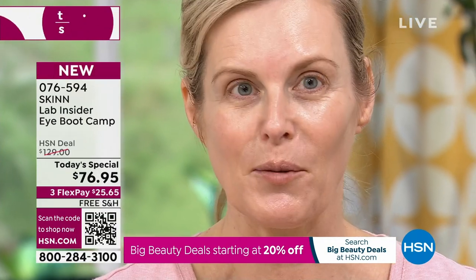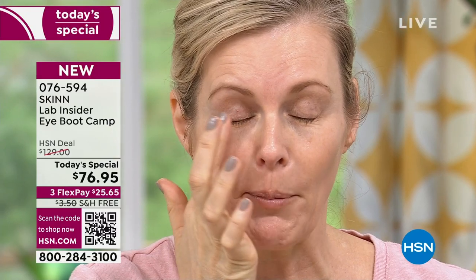Yes, I've been using it for about 30 days, and it's so easy to apply morning and night. You can do it without even a mirror, but what I like is what's happened with my eyelid. I can actually see it now, where it used to be very hooded. Also, I feel like it's really smoothed out my fine lines, and I have noticed less puffiness and dark circles. I have allergies, so it's nice to wake up in the morning and not be puffy.